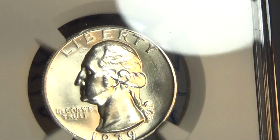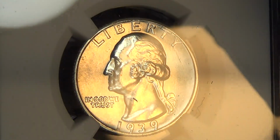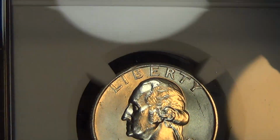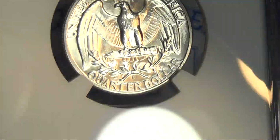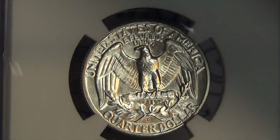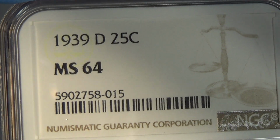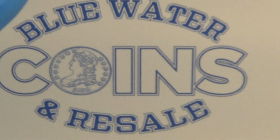Seeing the rest of these, also a local customer. This is different than the last one, but he just wanted to send in some of his quarters to see where they grade out at. So he said he has quite a few nice ones. These were the nicest ones that he wanted to spend the money on and see what they graded. So that one came back at 64.